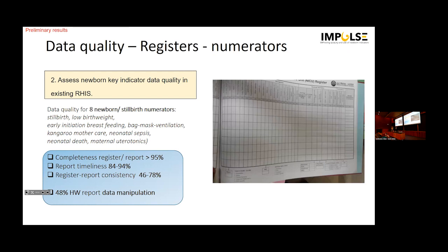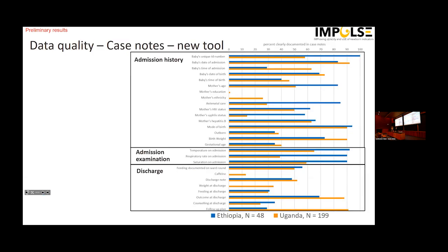We look at the numerators, and this is from the Impulse study for 76 sites, looking at 8 numerators for newborn and stillbirth. Again, the completeness is actually not so bad, but the timeliness and the consistency really, really drop. So we're seeing a really mixed picture of where the gaps are and where to intervene. Interestingly, 48% of our respondents indicated that they were aware of data manipulation for various reasons taking place. There have been a number of publications about that in recent years, so we decided to ask, and so far that was what they're telling us.